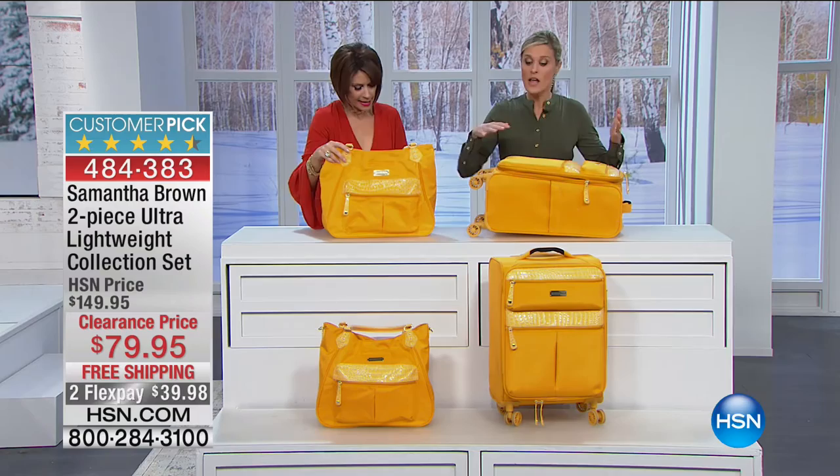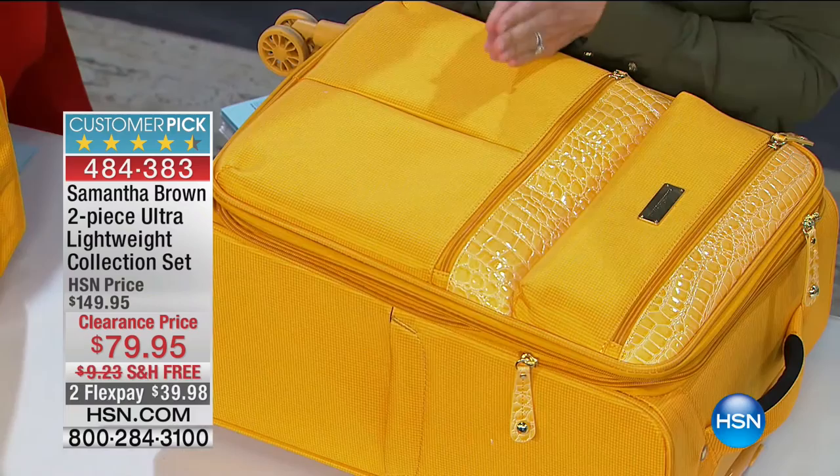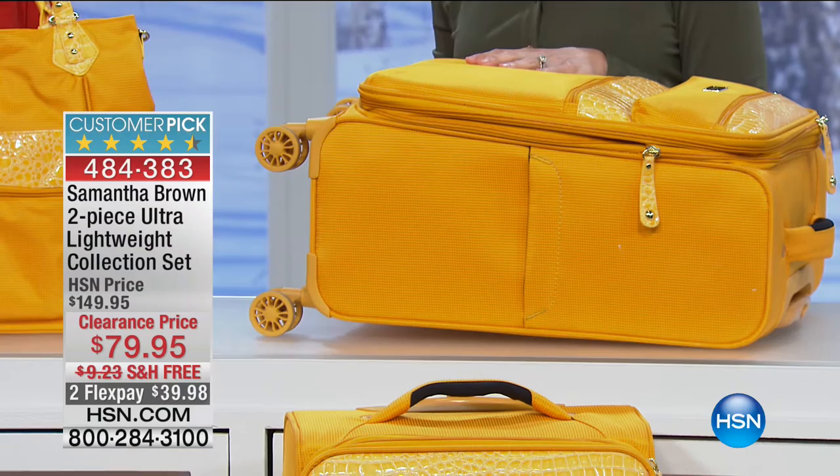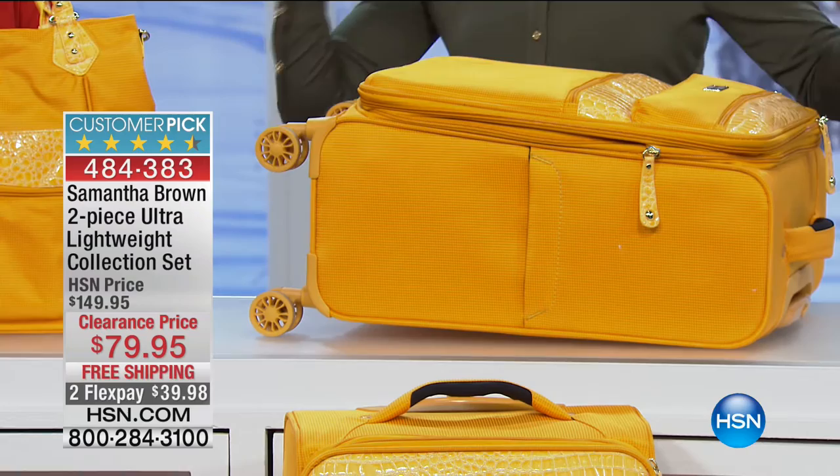Yes, it's polyester, but it's water resistant. It's stain resistant. Again, you have the beautiful features, the Croco embossed. You have the spinner wheels, and actually something a little bit different. They put 8 wheels on instead of 4. So you're seeing 2 and 2 on each one to kind of ease your mobility even more. And we'll walk around with it later if we have time. But I want to bring you through the bag.